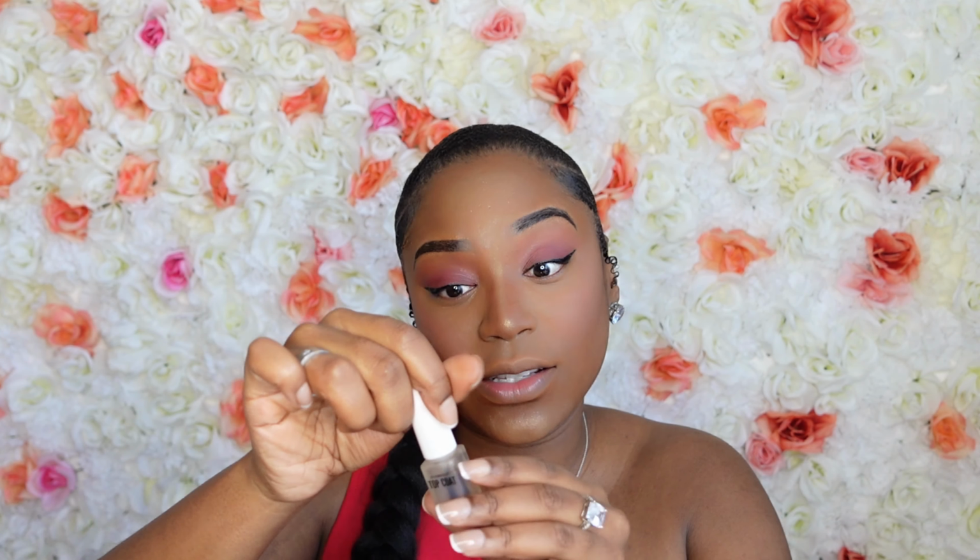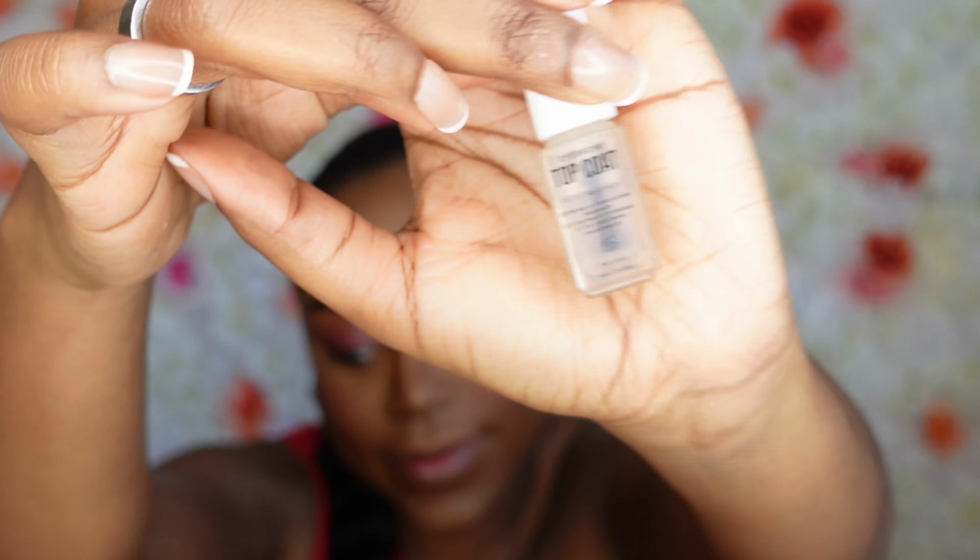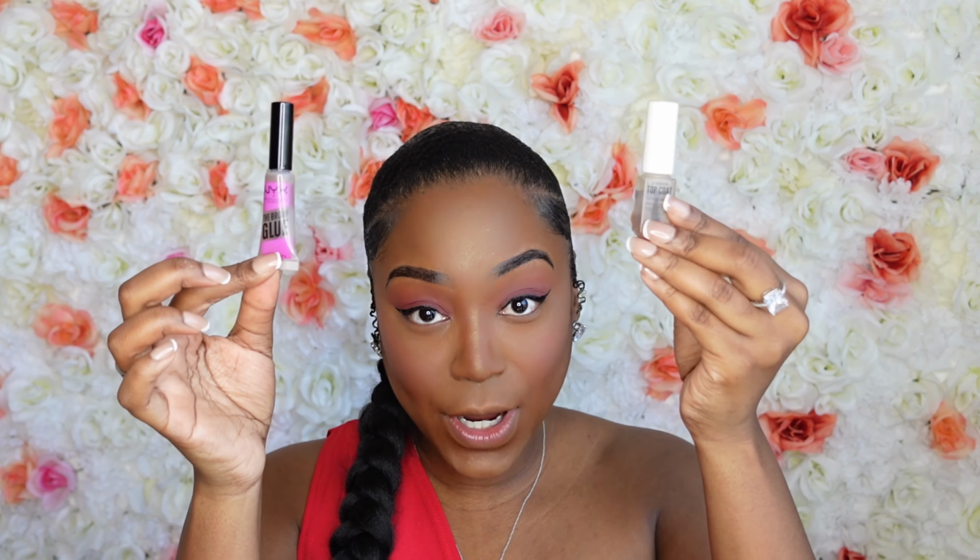This is called an eyebrow top coat from INV, and I'm just going to put this on my eyebrows. If you don't want your eyebrows to go anywhere, like swimming, or if it's raining, or if you have a wild night out and end up falling asleep with your makeup on, I promise you, your eyebrows are still going to be intact with this. If you use the eyebrow gel with the top coat, ma'am or sir, I'm telling you, your eyebrows will not go anywhere.